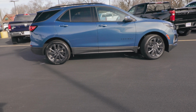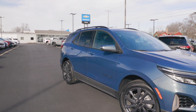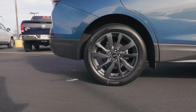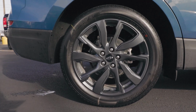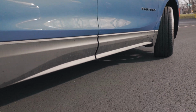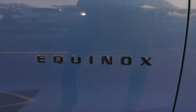Looking at it from the side, we can tell that the Equinox has a very aerodynamic design and style to it. We have 19-inch wheels in the front and in the back with these simple yet elegant rims, disc brakes in the front and in the back, a black trim on the bottom of the car to protect it from flying debris, obviously. The blacked out Equinox lettering right here.